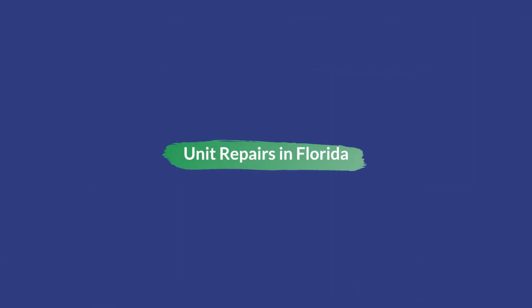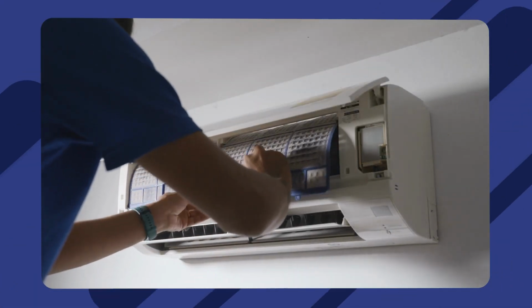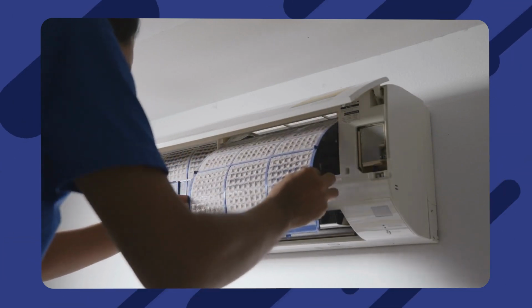Unit repairs in Florida. According to Florida's landlord-tenant laws, the landlord must provide repairs for any damaged appliance or fixture that violates Florida's warranty of habitability, which explains that landlords must give proper maintenance to the rental unit to keep it in safe and fair housing conditions.